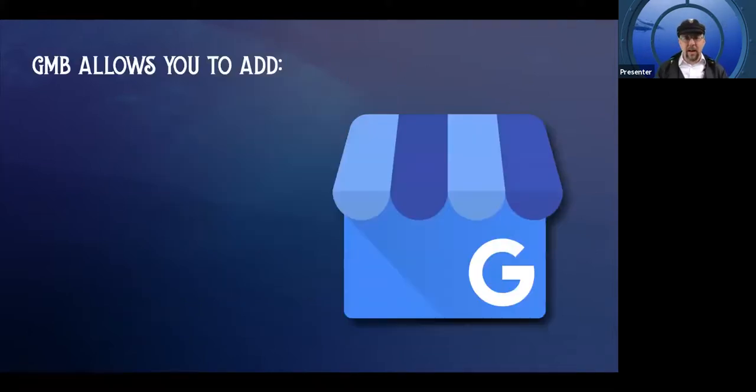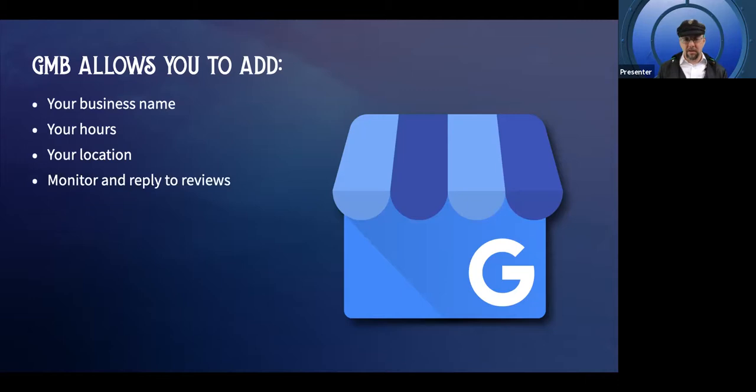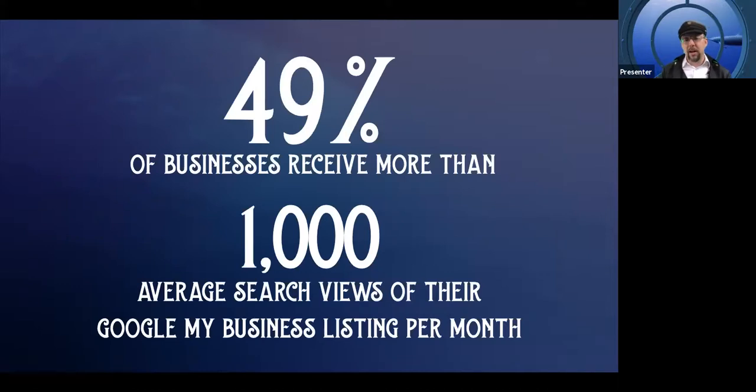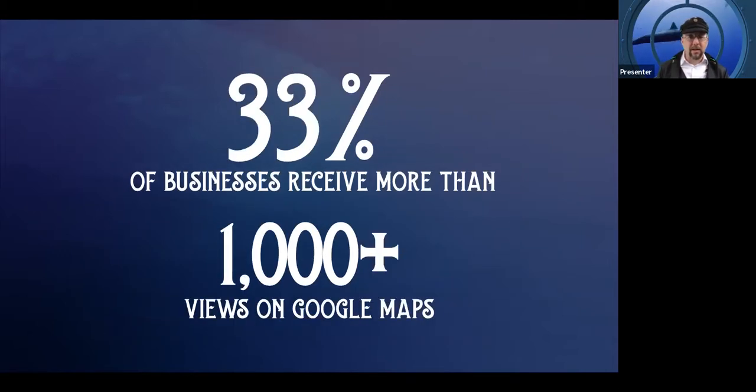Now, I've already said that the GMB lets you manage how your business appears on Google Search and Google Maps, and it's free. It's going to include the ability to add your business name, your hours, your location. You can monitor and reply to your customer reviews. You can also add photos and videos, and you can learn how people are searching for you and your business. According to SMA Marketing, 49% of businesses receive more than 1,000 average search views of their GMB listing per month, and 33% will receive 1,000 plus views on Google Maps.